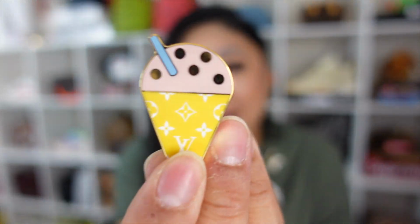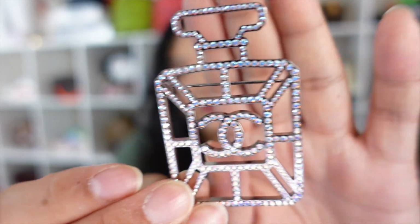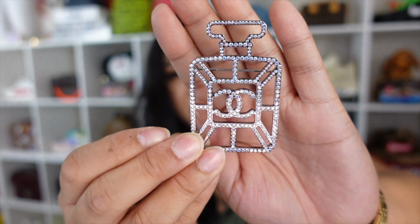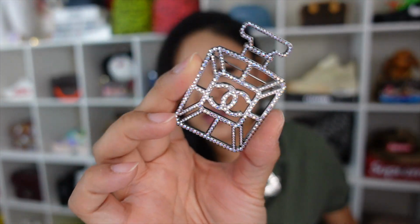So I do have the Fleur Louis Vuitton bag charm. I did also buy the little LV ice cream. I remember I got this at a Chanel sale. I think this was in the Ala Moana location. I don't wear this one as much. And I swear I bought another one. I'm going to try to backtrack on some videos, but I swear this wasn't the only one that I bought and that there was another one, but I don't know if I lost it. I gotta look for that.